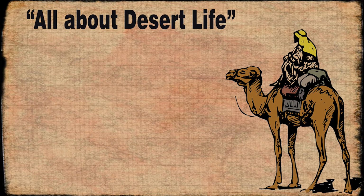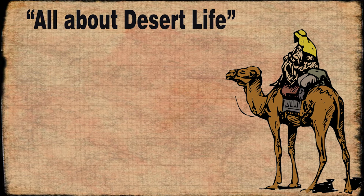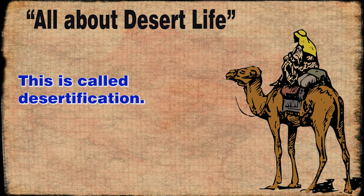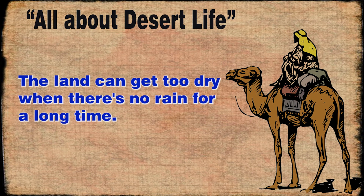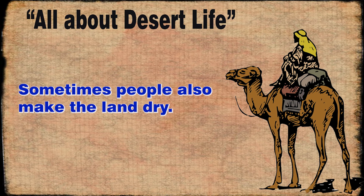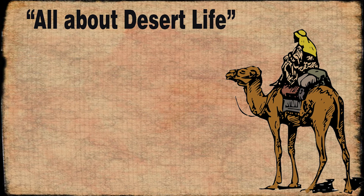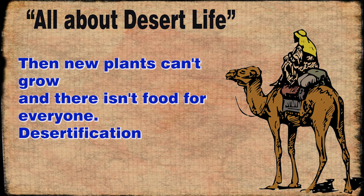Deserts are getting bigger. Every year, the land around many deserts gets dry and changes into new desert. This is called desertification. The land can get too dry when there's no rain for a long time. Sometimes people also make the land dry. When there are too many farms in one place, animals eat all the plants, and the soil blows away. Then new plants can't grow and there isn't food for everyone.